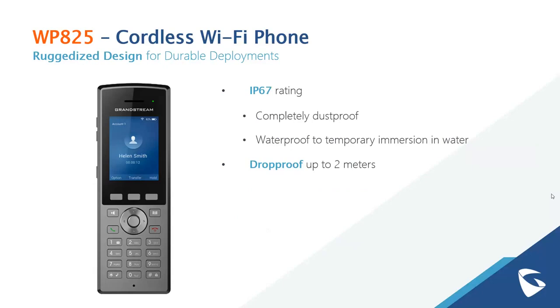So the ruggedized design for the WP825, like I was saying, really is designed for those more rigorous deployments. With IP67 rating, it is completely dustproof, and it's also waterproof for temporary immersion in water. It's important to also point out that this device is drop-proof up to about 2 meters. So when this device is being handheld, utilized by an individual, accidentally dropped, knocked off an edge, or hit up against a wall, a container, etc., this device can definitely take the hits, which is important with some more rugged deployment scenarios.